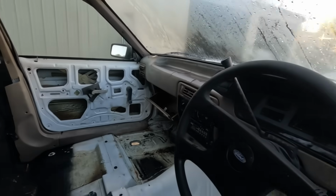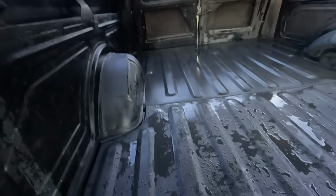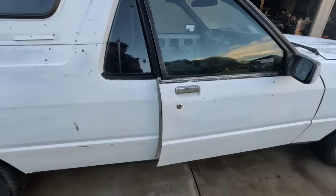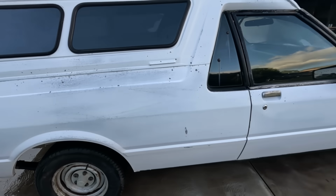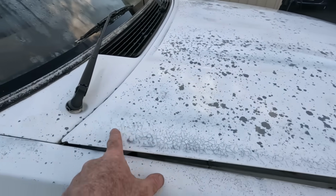But scrubbed the dash, pressure clean in the back. A lot of the paint blew off, I will add, but we could probably repaint that. The whole time on the outside I was thinking, what am I actually going to do with this paint? It's not patina. Okay, so it's had a respray at some stage. You can see the primer.